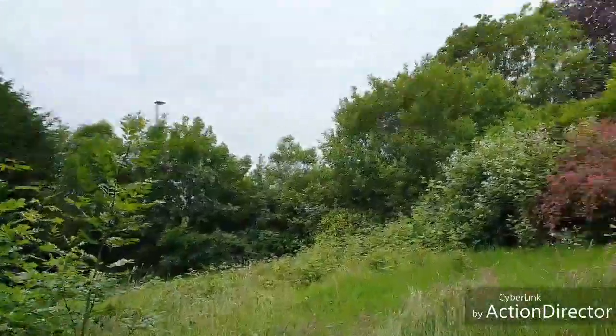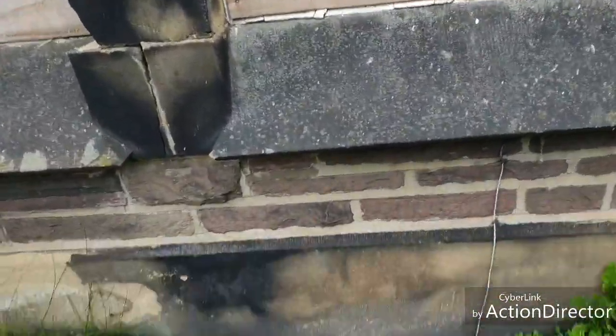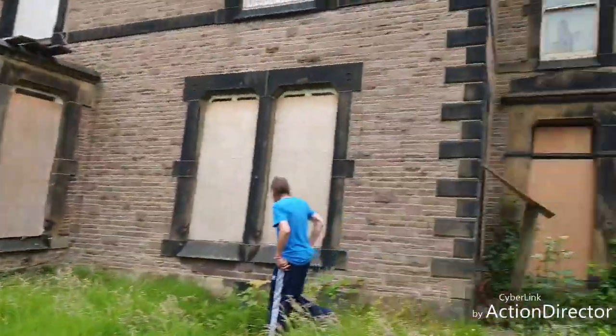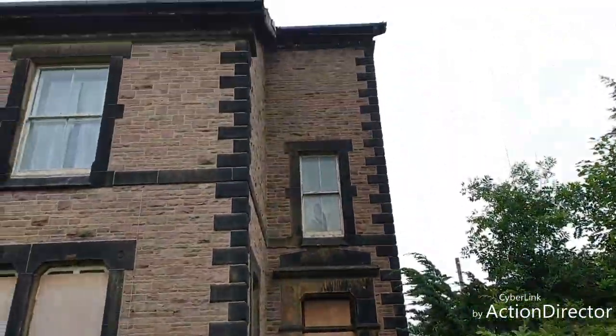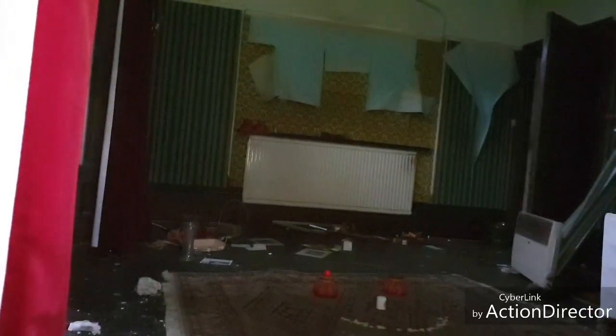Let's just show you the front of the house. There's a cellar there. Cellar there as well. Bet the cellar's mint. Let's have a look. Look at that, stunning old house, isn't it? That's stunning. Hello? Hello? Sorry, it looks creepy, seeing them things on the rug. Hello? What do you think, guys? Think we should go in and explore it?